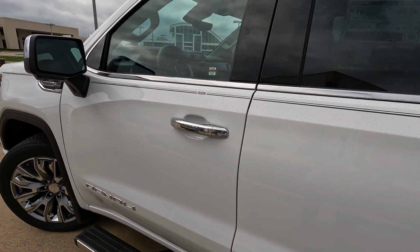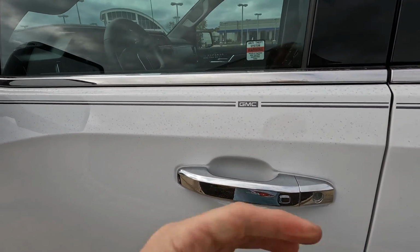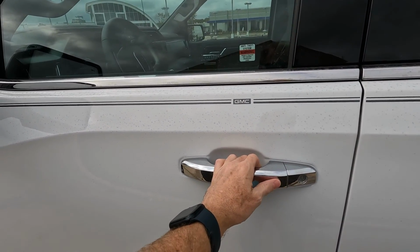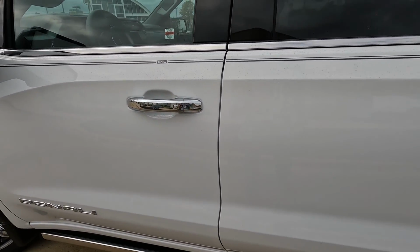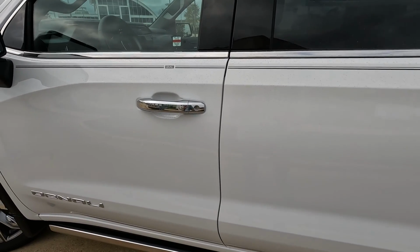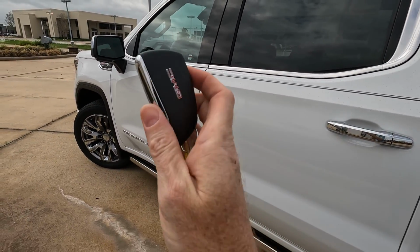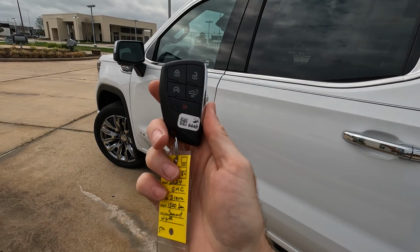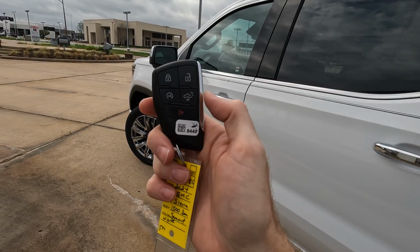You also have the chrome door handles, and you have passive entry on the front doors only, on the driver and passenger side. But that's this button. That's passive entry. So when you have the remote on your person, in your pocket, wherever, as long as you have it with you, then you can use that feature to lock and unlock all 4 doors. You do have a remote start. You can see everything else that is here.